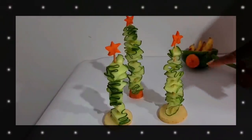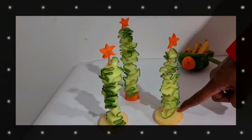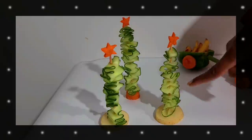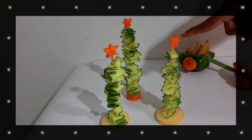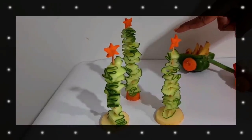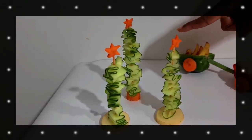Here you can see Xmas trees. So down I use potato slice. This part I have done by tiny slices of cucumber and this part, the top of the tree you can see a nice star I made by carrot.